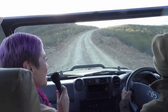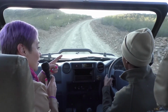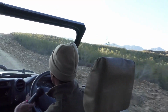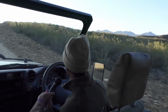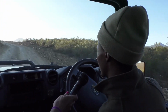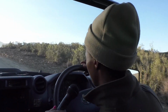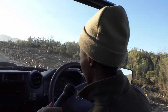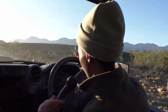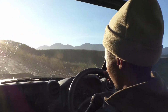Yeah. That's really cool. And now tell me, are those the actual Swartberg Mountains? Those mountains over there? Yeah, that's the actual Swartberg Mountains, and they say that the Swartberg Mountains is the reason it's so dry in this area, and that is because of the height of the mountains. They say that the Swartberg Mountains is too high. They block the clouds from coming through to rain here. That's why it's so dry here.